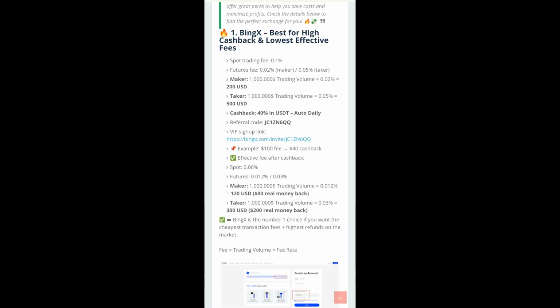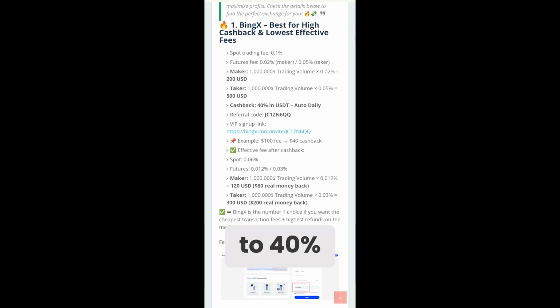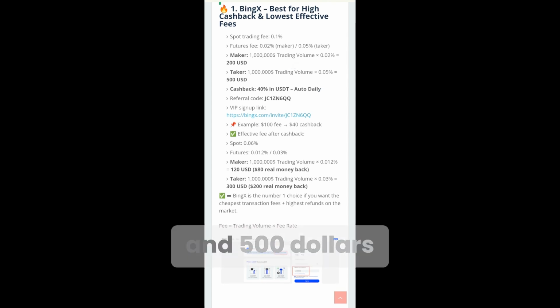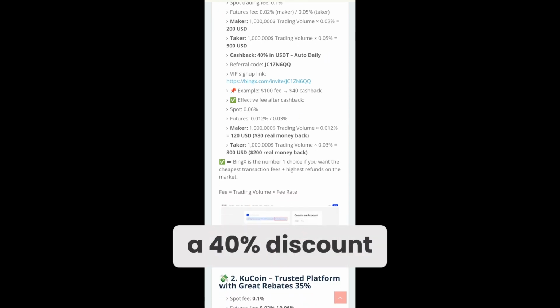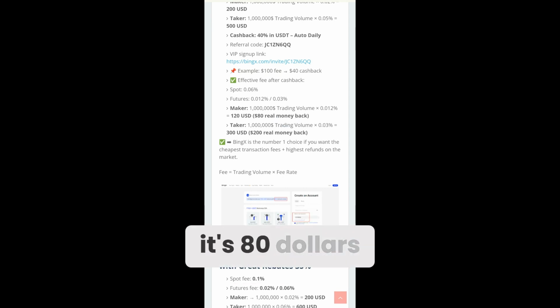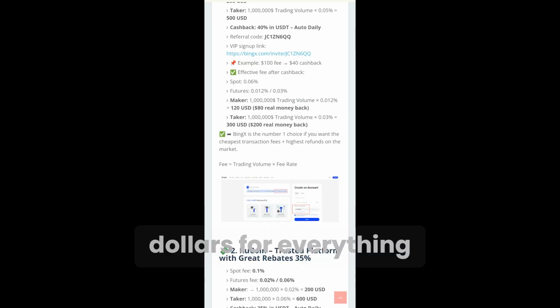Then the BingX exchange is the one that offers the highest rebate, up to 40%. Futures fees are 0.02% and 0.05%, which is a cost of $200 and $500. With a 40% discount, you pay only 0.012% and 0.03%. If it's a million trading volume, that's $80 in real money saved. It's only $300 for everything.